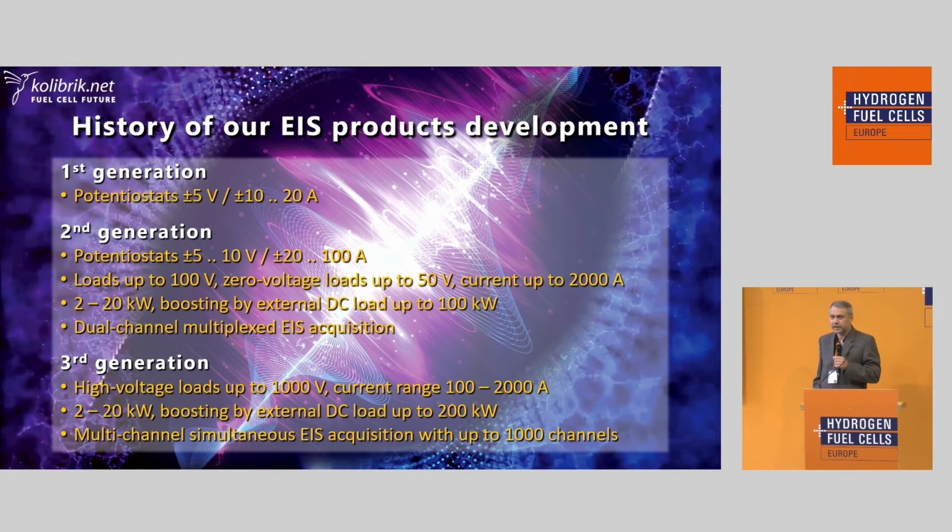So we said okay, and we developed a new generation of electronics, because we needed to make a redesign to take much higher power. So we made potentiostats that can handle up to 100 amperes and can dissipate up to 1 kilowatt of power.